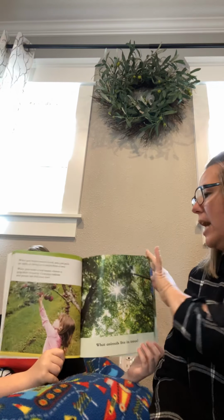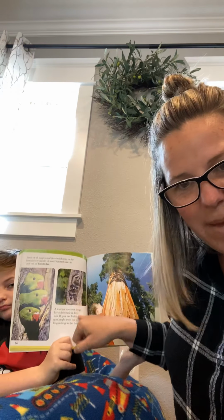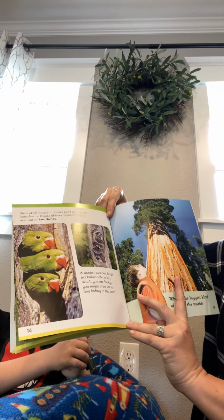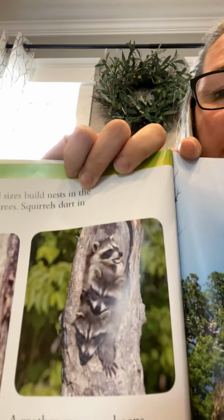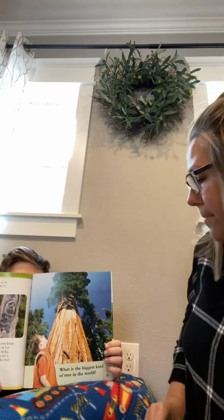Let's see, what other kind of animals live in a tree? We know that lots of different kinds of birds live in a tree. But what about this guy? He's a sneaky, pesty guy. Yes, the raccoon. Did you know that the mother raccoon keeps her babies safe in the den? And if you look, you might even see her hiding in there. There are some frogs that like to live in trees too. They're called tree frogs. And we all know about squirrels. Squirrels definitely love our trees, don't they?